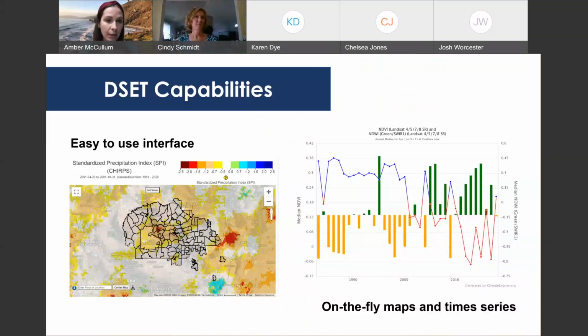So as I mentioned, the ability to produce maps in this easy interface. This image on the left shows you an example of the Standardized Precipitation Index, or SPI, which is the primary index that is used by the Navajo Nation to make drought emergency declarations. So we can look at things like the SPI in map form, but also run time series analysis to compare things like vegetation health and precipitation, or precipitation and a drought index. And we can look at this over time and see how these things have varied.